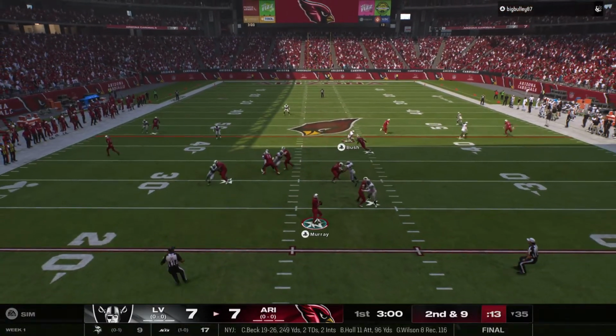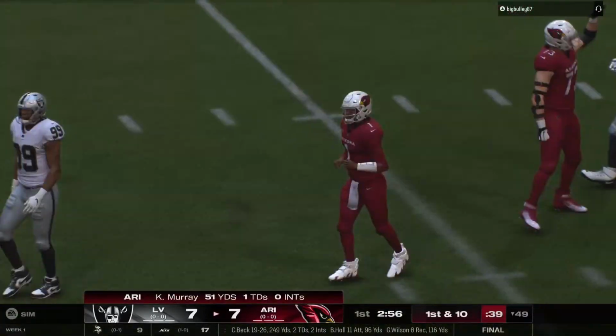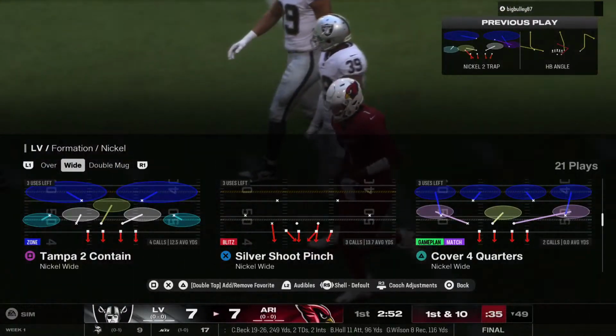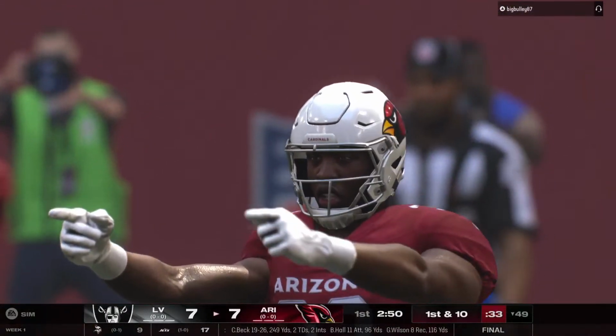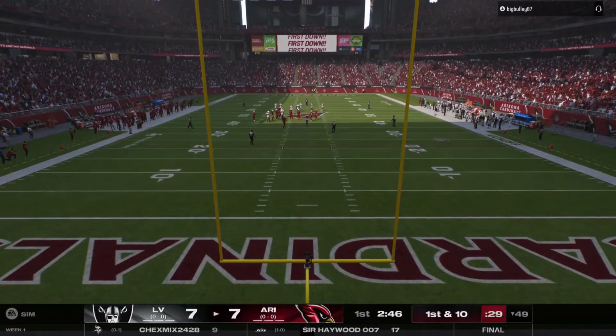Murray now. Open man here is Benson. And getting this just shy of midfield. They'll spot it at the 49. That goes for 14 yards. 1st down, Cardinals. Someone sharp in this game.